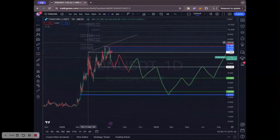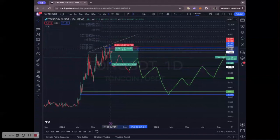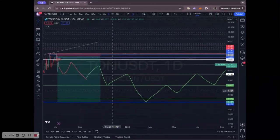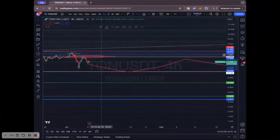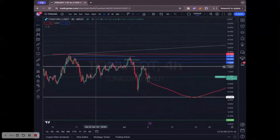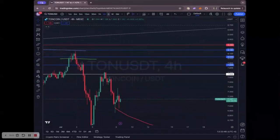And this is already pretty high RR. My stop was up here, entry was right here, and TPs are down here, right? So that's 18R basically already. Already risk-free, so already de-risked. But honestly, if you are not in the TON short, it is still very much valid. There are entries to look for.